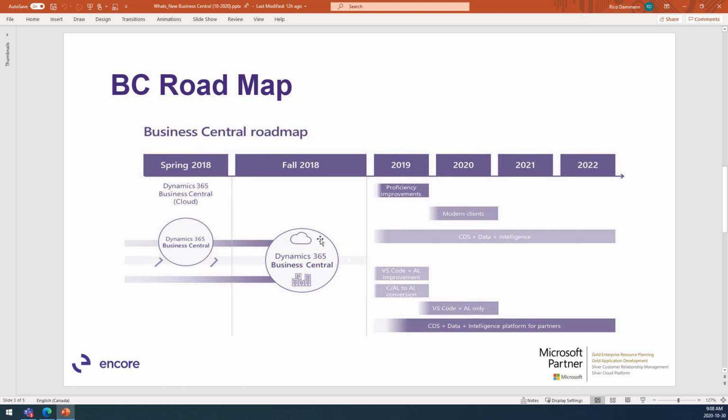And then the next thing that you will see is that the update will also be rolled out to your production environment. So it's a pretty stable process. There is definitely nothing going into your production environment before it has run through all the upgrade procedures.